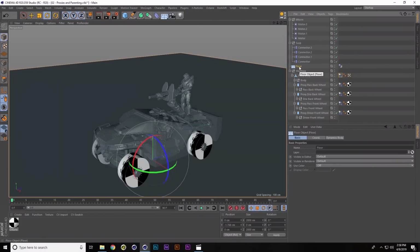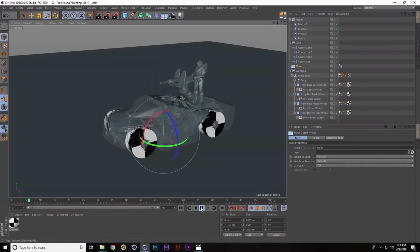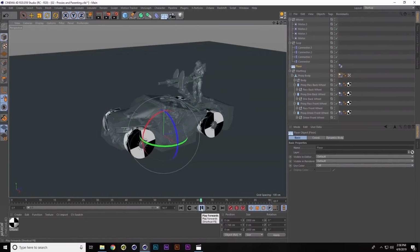Moment of truth. We're going to hit play. I can't promise anything, but yeah, let's see what happens. Perfect. That's my presentation. Tip your bartenders, tip your waitresses. Have a good night. Drive safe.